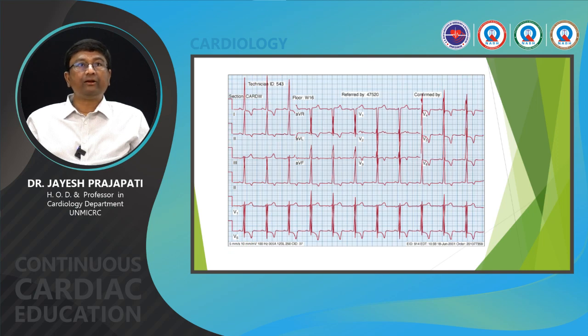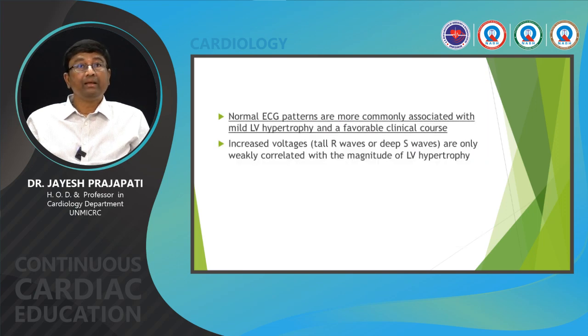These are the kinds of abnormalities we find more commonly in hypertrophic cardiomyopathy, like deep symmetrical T wave inversion, LVH criteria, left atrial abnormality, atrial arrhythmias. And one important point: a normal ECG pattern is more commonly associated with mild LV hypertrophy and a favorable clinical course. Suppose someone has hypertrophic cardiomyopathy and the ECG is normal, that is a good thing, a favorable clinical outcome. Increased voltage, tall R wave or deep S wave, is only weakly correlated with the magnitude of LV hypertrophy. Usually the LV hypertrophy doesn't correlate much with the ECG criteria.